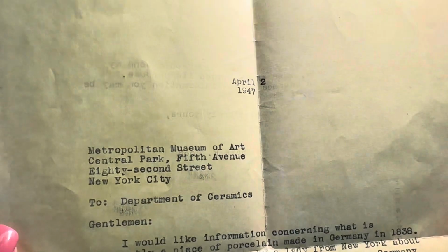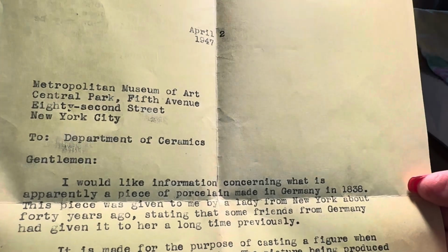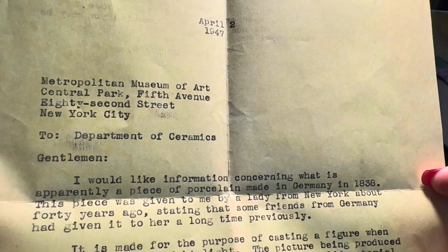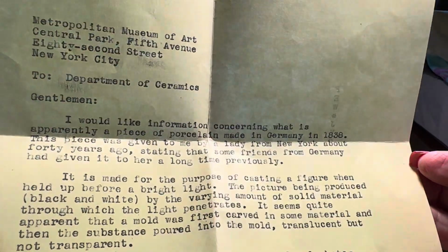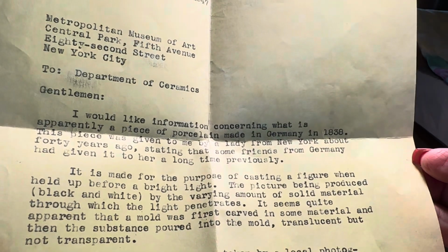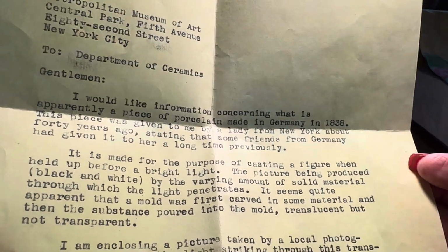This is written by some lawyers here in Albuquerque. April 1947, to the Department of Ceramics. Gentlemen, I would like information concerning what is apparently a piece of porcelain made in Germany about 1838. This piece was given to me by a lady from New York about 40 years ago, stating that some friends from Germany had given it to her a long time previously. It is made for the purpose of casting a figure when held up before a bright light, the picture being produced, black and white, by varying amounts of solid material through which the light penetrates. It seems quite apparent that a mold was first carved in some material and then a substance poured through the mold, it's actually porcelain, translucent but not transparent.